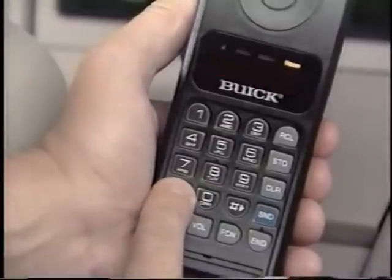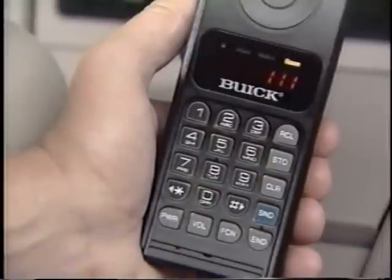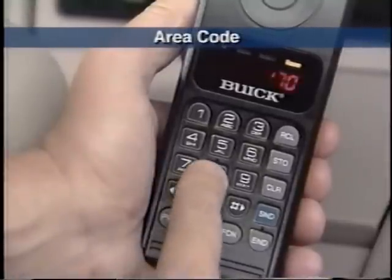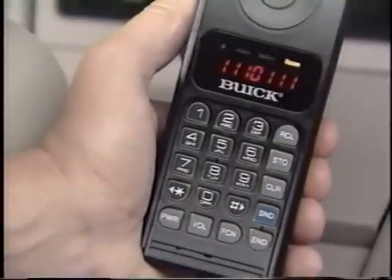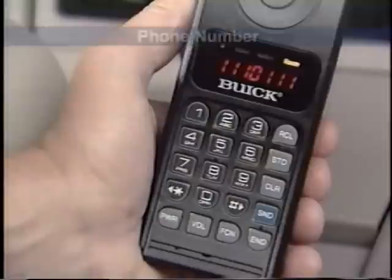Now, enter the customer's area code by pressing the star button twice. The number 111 will appear in the display. Then, enter the 3-digit area code. To enter the customer's phone number, press the star button twice, and the number 1110111 will appear. At this point, enter the phone number.